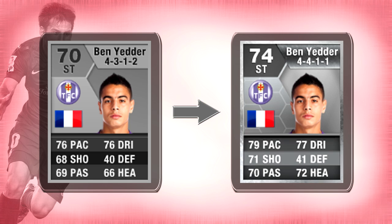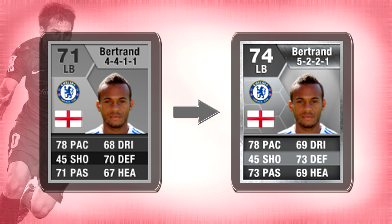If you do hear me clicking, it's just because I'm going through to the next player, and the next player is Ryan Bertrand from Chelsea. Used to be a 71 rated, now a 74 rated. Sadly, he's not been upgraded on his pace. His pace should be a lot higher than 78 in my opinion, but nevertheless, he has still been given a fairly good upgrade. Defence increased, passing increased, but I would have liked to have seen a higher increase in his stats, considering he's gone from a 71 to a 74.